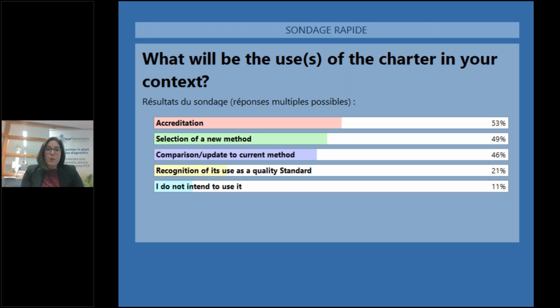Okay, so most people will use it for accreditation and for selection of the new method or comparison to a current method. There's still 11% that says that they do not intend to use it.